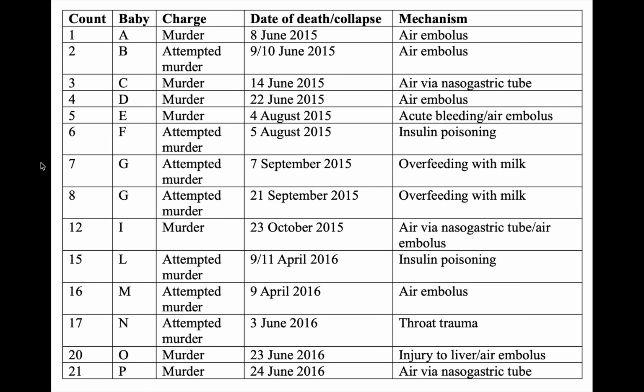One of the key contentions in the conviction of Lucy Letby was that she deliberately injected air into infants on the neonatal unit at the Countess of Chester where she worked. If you're looking at the screen now, you can see that several of the infants in the case were alleged to have been harmed or killed via air embolus or air via nasogastric tubing.